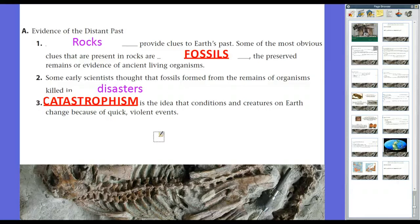And when we talk about quick, we talk about quick geologically. We're not talking about one day life is going fine and then the next day, bam, giant flood, zillions of feet of water burying and drowning everything and changing mountains, or a volcanic eruption, kaboom, and Earth is changed forever. We're not even talking about that. We're talking quick geologically. We might talk about months or even years with that.